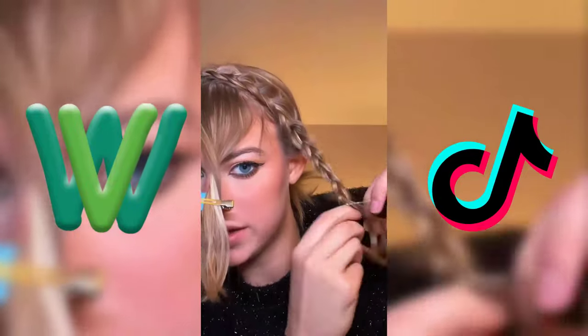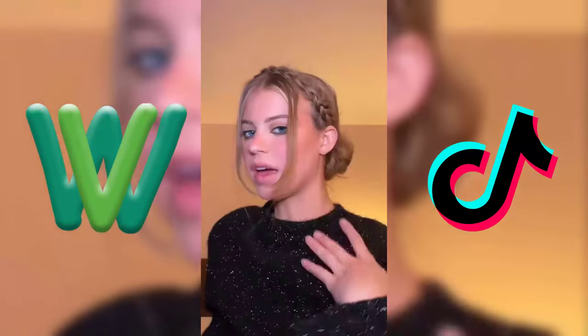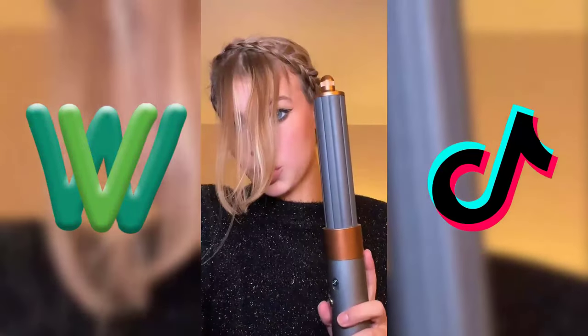Now put a clear elastic in there. Now I'm gonna throw the back section into kind of a messy bun. I can't see it from the back, but neither will the photo, so I don't care that much. Add a little curl to the bangs. And that just made my bangs a little more curtain-y.